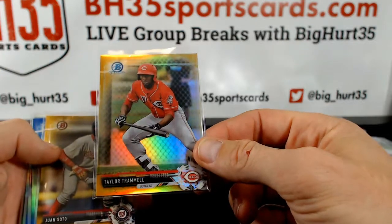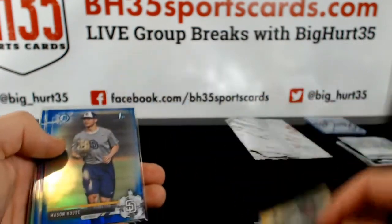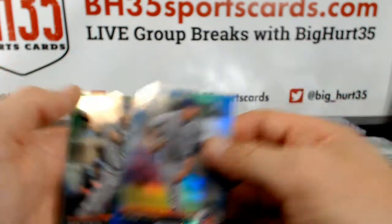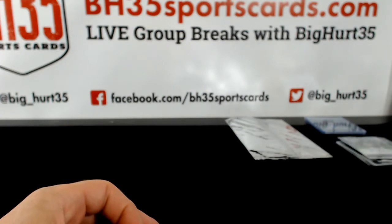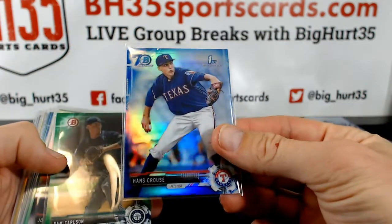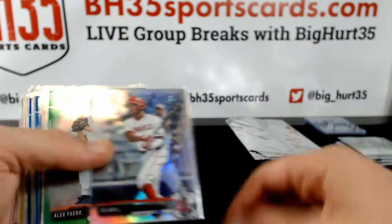Chrome Gold to 50, Taylor Trammell. Paper Gold, Juan Soto. Mason House, Brendan Little, Mark Vientos, Green. Hans Kraus, 70th to 200. Sam Carlson, Paper Green, Joe Adell.